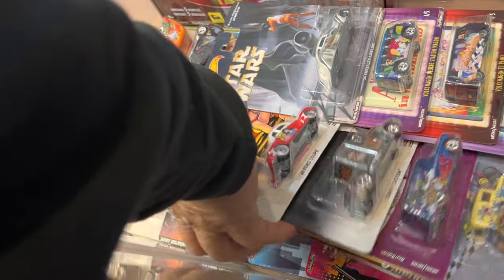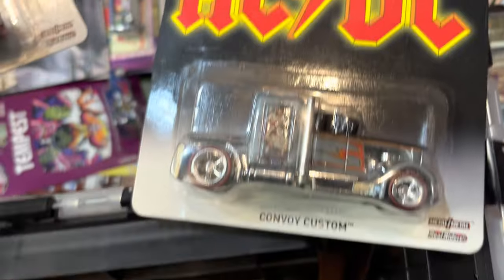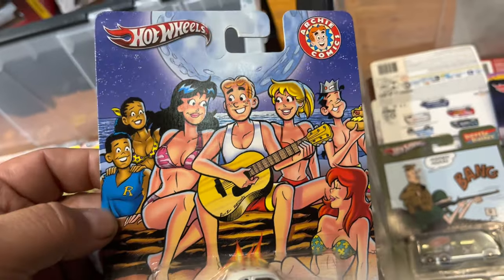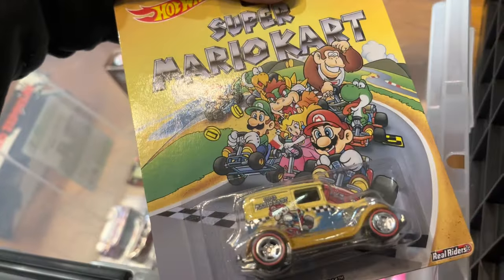Okay, what else? Here, guys. Oh yeah, Cowboy Custom. ACDC, I believe. Yep, ACDC, guys. Look at that. Most of my guys are fans of these vans. 44 Coupe. That, Archie. Yep. Oh, see you there, buddy. Alright. What else? Ooh, Atari. 50 Chevy panel. Okay. What else? Ooh, look at that. Super Mario Kart. The AOK. See you there, buddy.